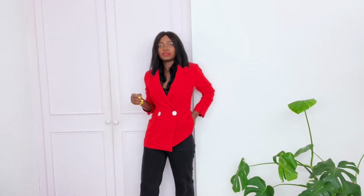So this is a very lovely color also for winter because everybody will be wearing black or gray or beige, and I suggest you throw in some color. So this is very good. Look at that.